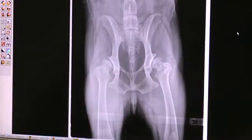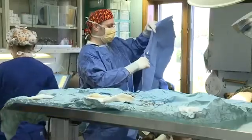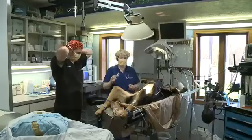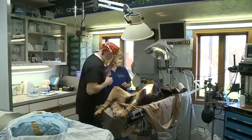What happens is the cartilage erodes away, and then the bone just begins to scrape on itself. Then they let us know that he probably would need 2 hip replacements on both sides. This would have cost $10,000. So when Western Veterinary Clinic said it could perform stem cell therapy at just over $2,000, the Meadows took them up on it.